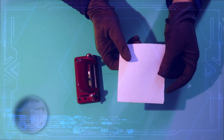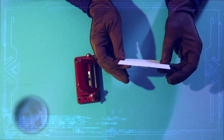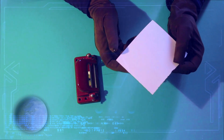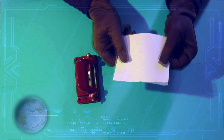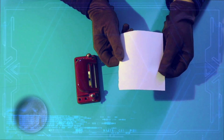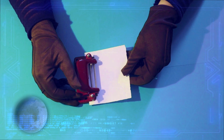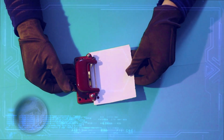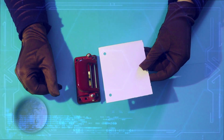I have replicated a piece of paper to show you how this device functions. This is similar to the paper used in the Bøkk, although this is not made from organic plants. It has a strange texture, very different from anything used today. You can insert the piece of paper into the puncher like this, and then you press down, and it has perforated the paper and made two perfectly round holes in it.